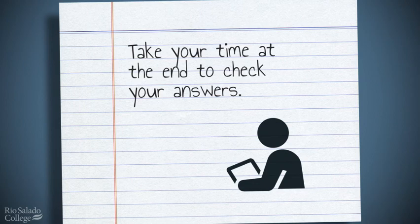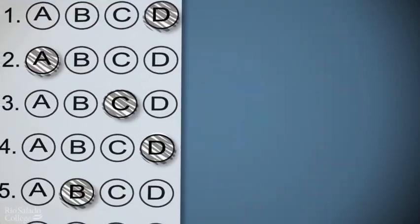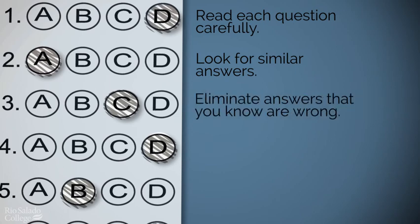Now, let's look at some tips to help you take the various types of exams you will face. When you take a multiple choice test, read each question carefully and try and answer it before reading the provided answer options. Look for similar answers among the choices. One of those will usually be the right answer.